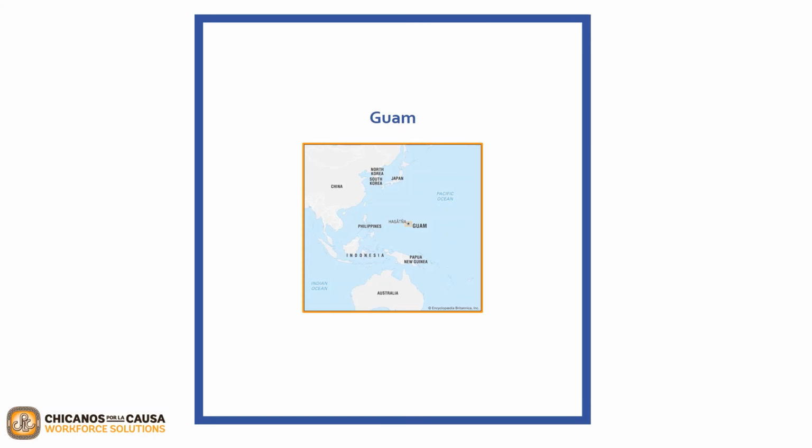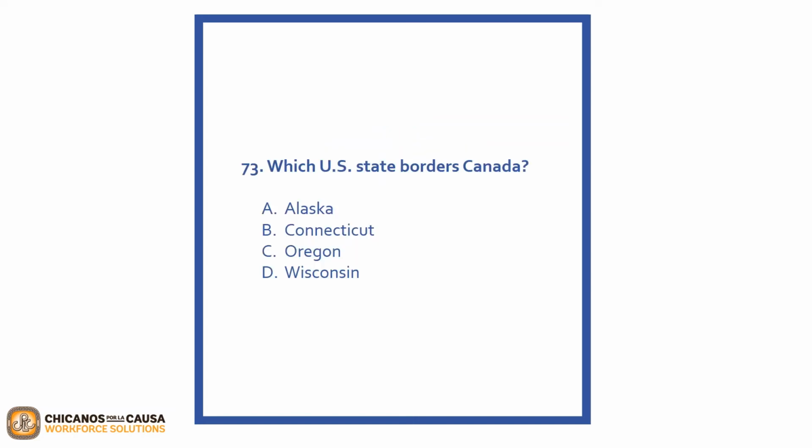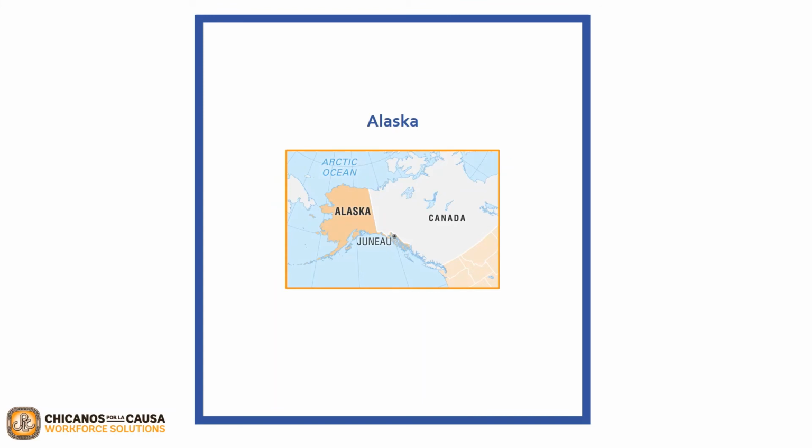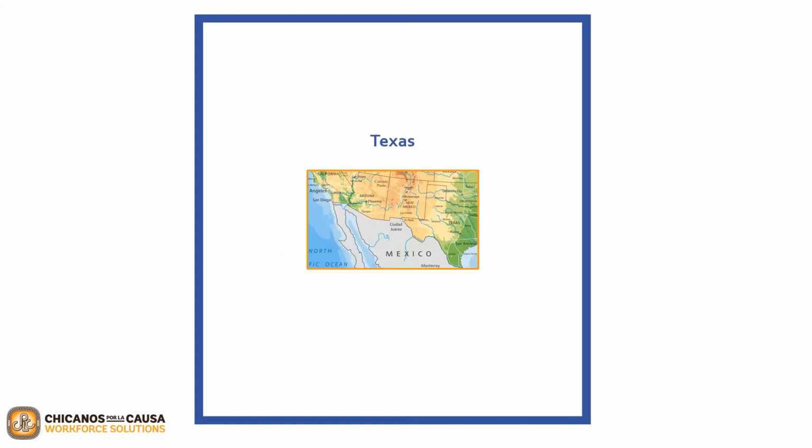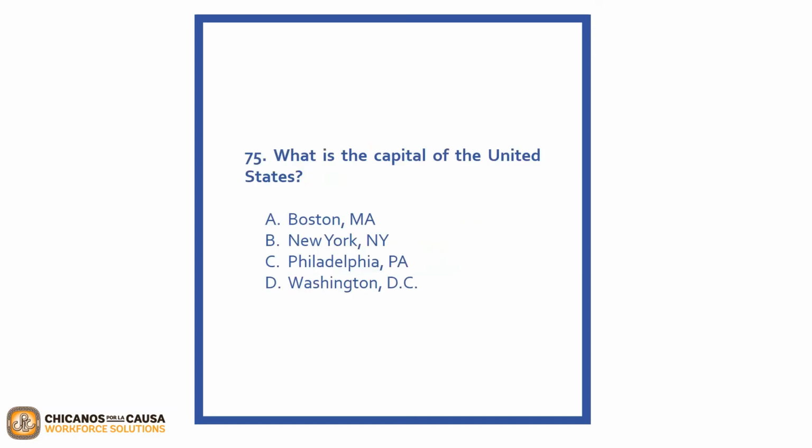Which U.S. state borders Canada? Alaska. Which U.S. state borders Mexico? Texas. What is the capital of the United States? Washington, D.C.